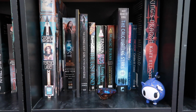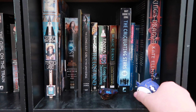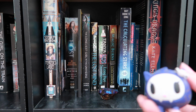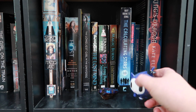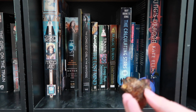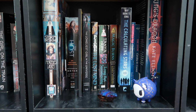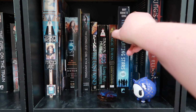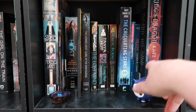Okay, so then we have these darker blue dark books. I also have this really cute guy. I forget his name, but he's a Tokidoki guy. He's got this little scythe on his back. He's so cute. And I have this other gem that I bought during the Book Junkie trials when I went to visit Glimmer. So what have we got on this shelf? I mean, I just got The Calculating Stars, so I am excited to read that. We've got a couple more.